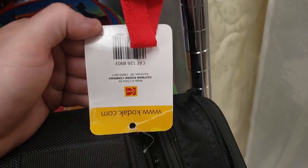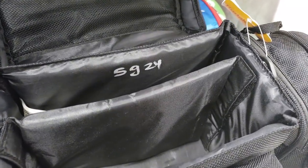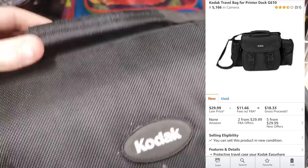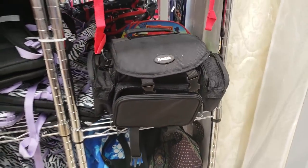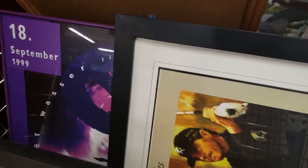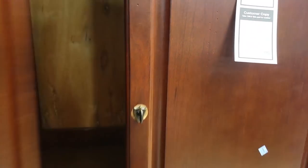I see this Kodak bag right here. Scanned it up. Brand new with tags. Definitely worth it. Oh my gosh. The Goodwill wrote in Sharpie 5G2Y, whatever that means. The 5 means the price, G means the color of the tag, the 2Y, I don't know what that means, but yeah, kind of crazy. I couldn't purchase it because I can't sell that on Amazon. I would have made about $30 on it. It's a shame when that happens, and sometimes you just have to leave things behind.